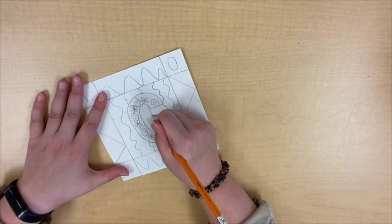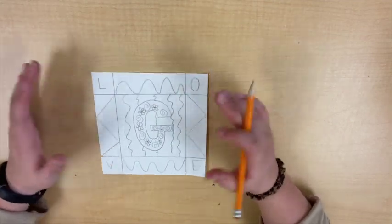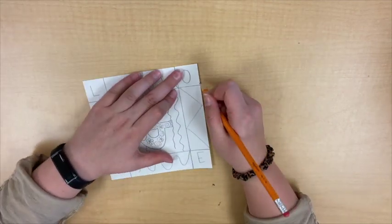I've seen kids turn their letters into animals before. I've seen them make a unicorn. You can do lots and lots of different things here.